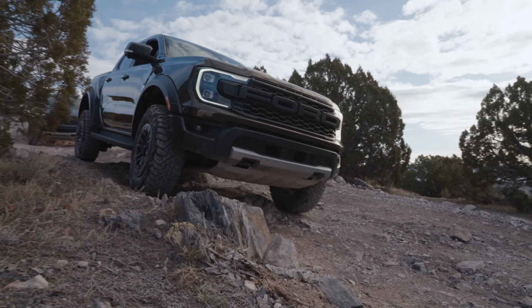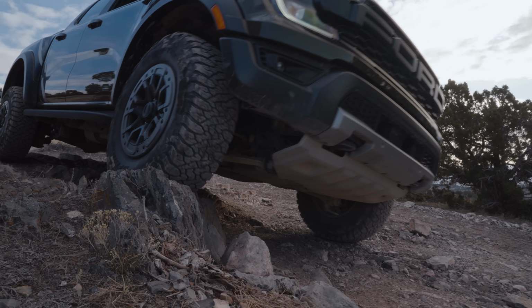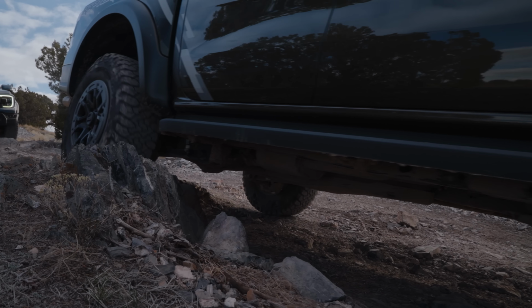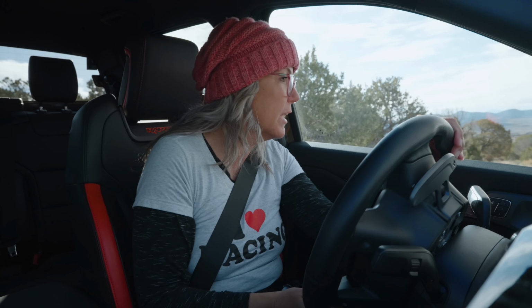So we're on a little slow speed, tighter trail just so we can test out the slow speed technical rock crawling. And y'all, this truck could take a lot more. I have absolutely no complaints here. First of all, I love the visibility. I can see out over this hood, no problem.